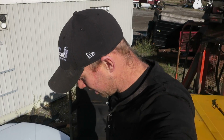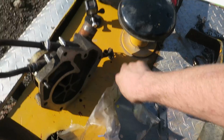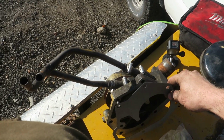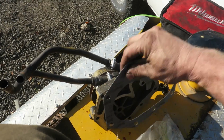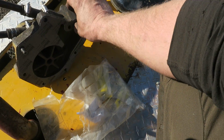So here we go. All right, we're back again. Sun's still shining and I'm still smiling. Got the right parts, most of them this time. I sent the water pump to the guy at Nortrax because he said the numbers are too old and they don't have it in the system anymore, which is not uncommon actually.